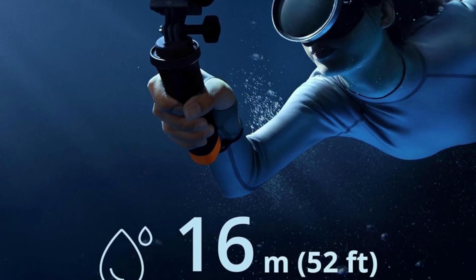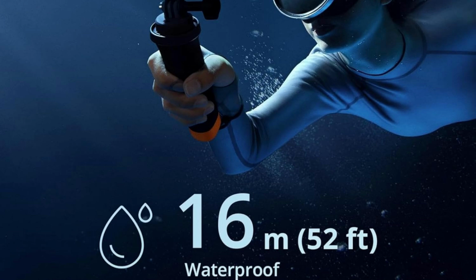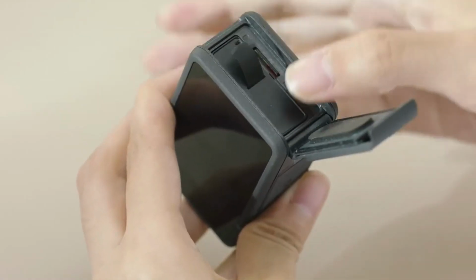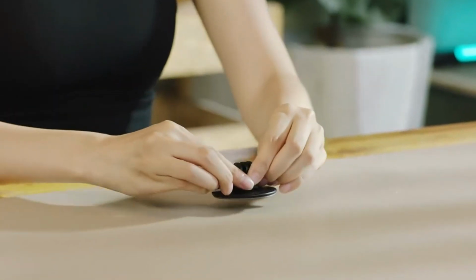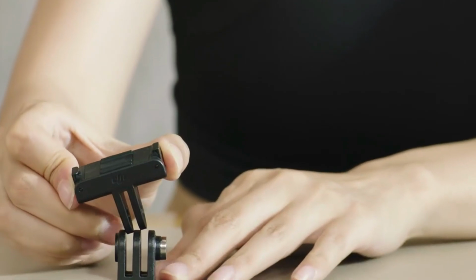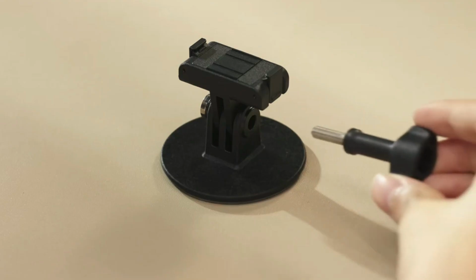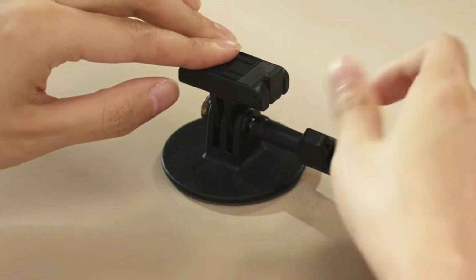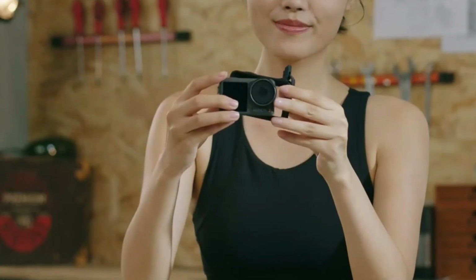Outdoor Combo includes essential accessories. Comes with 2 batteries, a chest strap mount, backpack strap mount, and quick release mounts for hands-free POV shots while hiking, cycling, or climbing. Quick vertical mounting. Switch between horizontal and vertical shooting in seconds with the innovative magnetic mount, ideal for social media content.